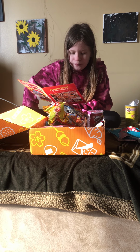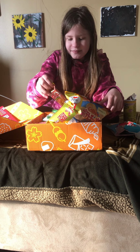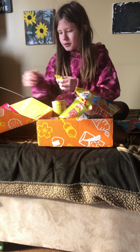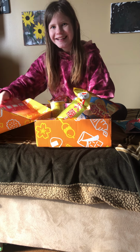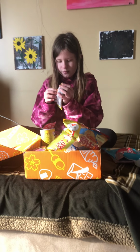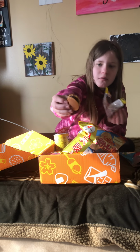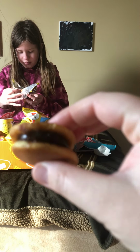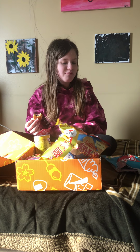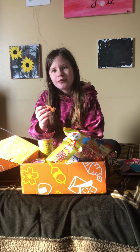And then we have the Dora Choco. It's Dora. I'm in love with the Choco. This looks really good, and good thing that there's two. What is it? Pancakes. Here you go. Oh, is that chocolate? Yeah, it has chocolate. That is so good. But at the same time, the chocolate kind of has like a weird flavor.